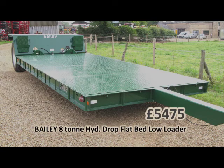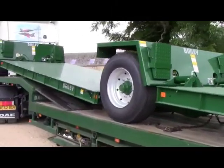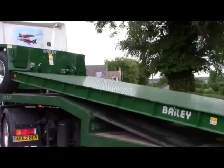Also available from stock, we have the popular new Bailey 8-ton hydraulic drop bed trailers suitable for mini diggers, combination drills, seed and fertiliser.